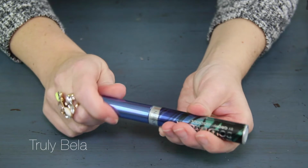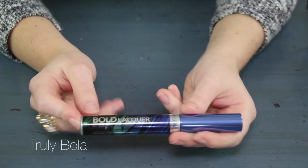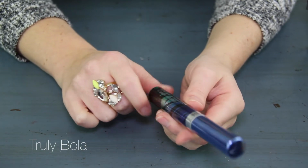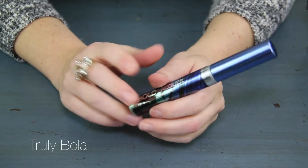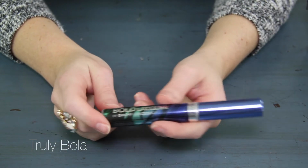This one hasn't passed its expiration, so I might actually hold on to it and see if I could use it in the next couple weeks. If at this point I do not use it in the next couple weeks and I end up just putting it aside and going back to my Tarte one or what have you, I'm gonna give it a toss.